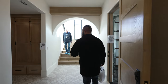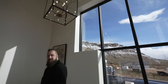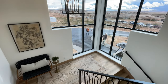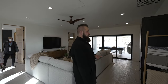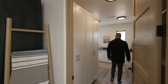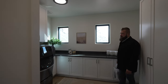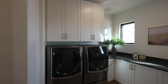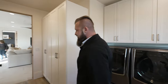Oh yeah, we haven't been upstairs yet. I love all the massive windows. It looks so good. Let's go this way first. The craft room. No, laundry room. And upstairs laundry. It's nice to have two laundry rooms so you don't have to go downstairs to do laundry. And typically if you have children, they take the upper floor.